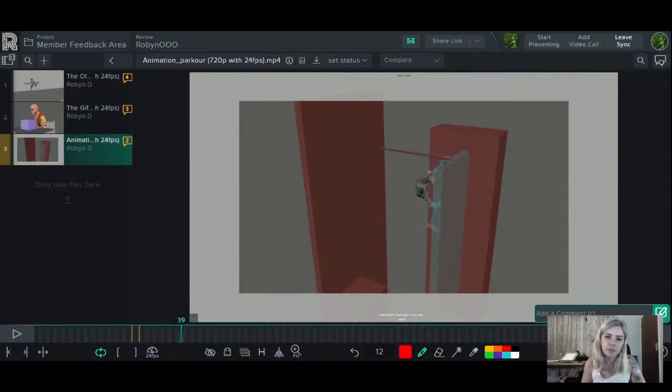Over here, it seems like there's a bit of a snap to the leg. It goes straight, and then it comes and bends again. It's usually good practice to avoid that limb snapping.